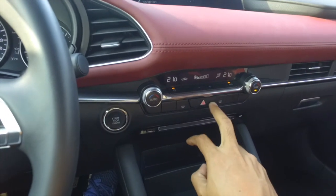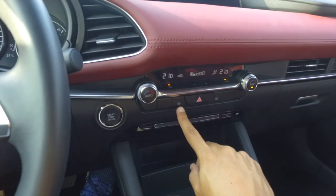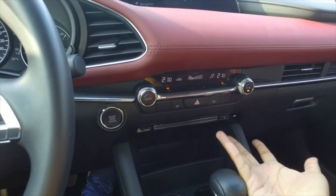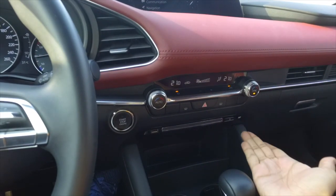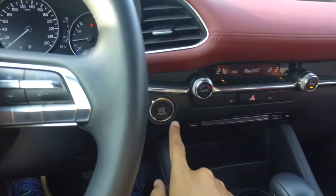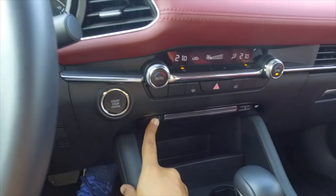Big, of course, hazard warning here. Defrost, rear defrost, and that's it. There's some blank buttons, which is a bit surprising. I mean, come on, guys. It's a 100k car. What could I possibly be missing? Oh, one more thing. It's dual zone climate control. Start stop button. Oh, there's a USB here.